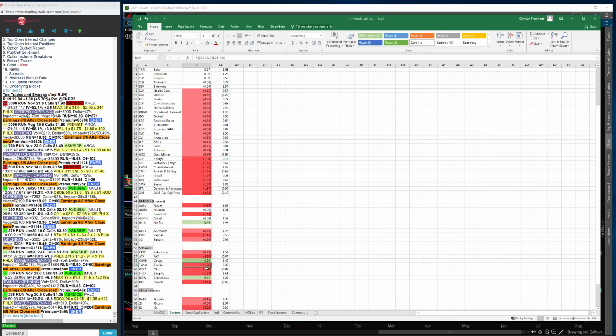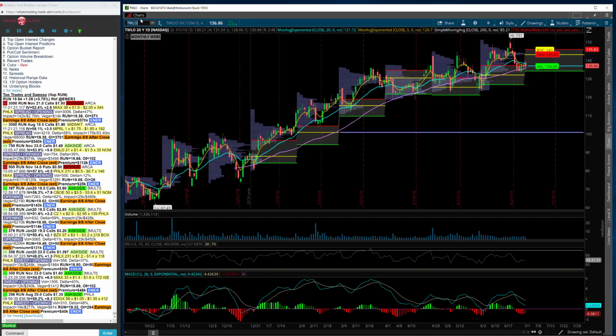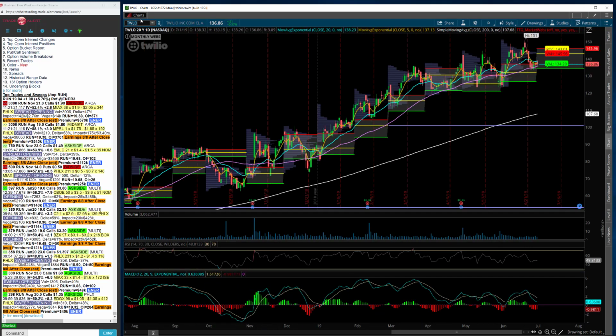Twilio just continues to really not act well for the time being. I think keep your eye on these names, but they're still going through, for the most part, digestion. As I said last week, I do think Twilio wakes up, but you just have to have a little bit of patience with it.